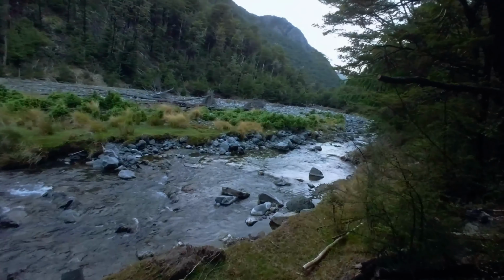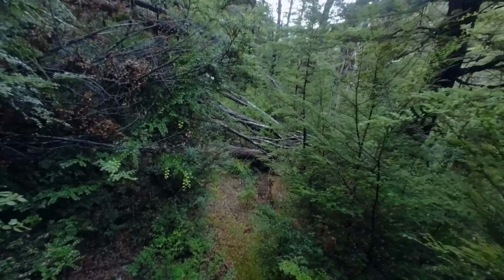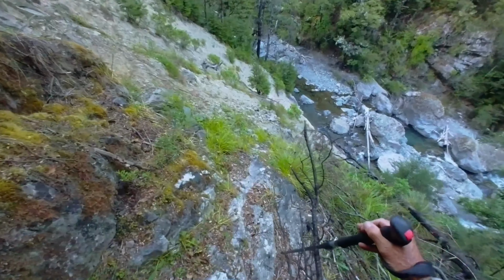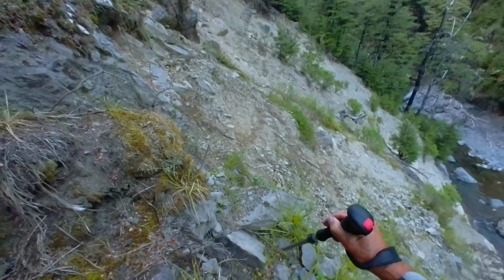It's the Branch, a lot of debris up here. I'm keeping away from the track because of all this windthrow. It's getting some more windthrow through this section here. The Department of Conservation website mentioned the slip and the heaps of windthrow that they were waiting funding to clear.